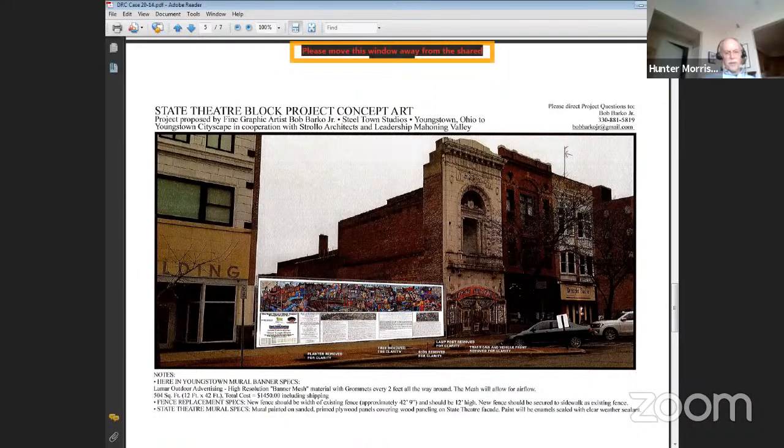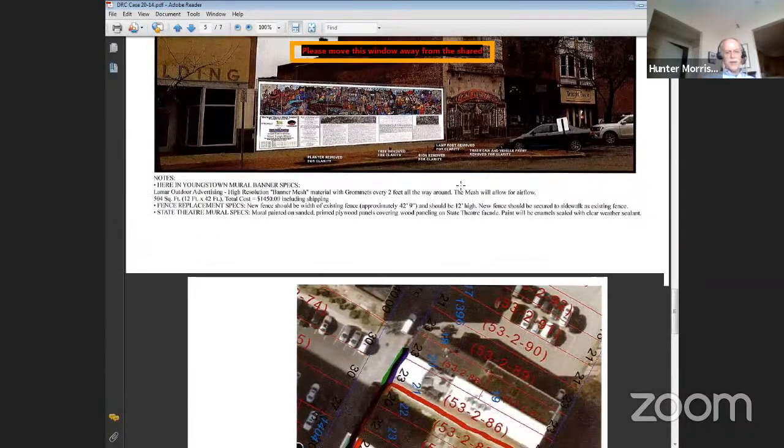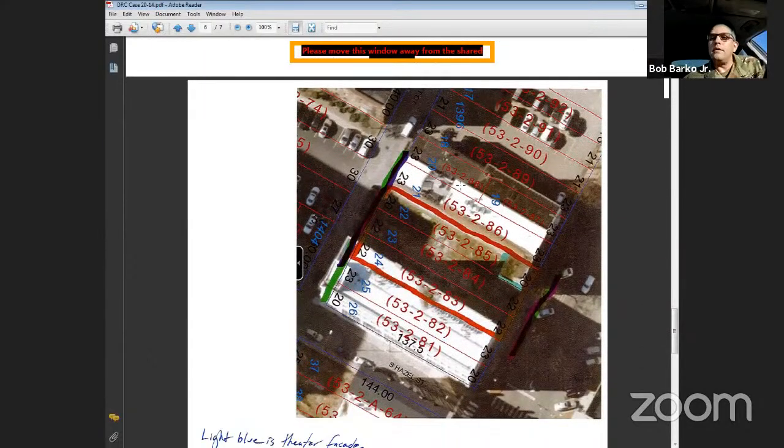Bob, are there any thoughts about dealing with the rest of the State Theater facade? I know it would require scaffolding and the like, but have you thought about how that facade might be treated?